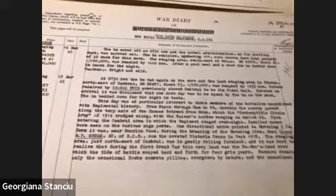I am going to move on right now to a little treat that I prepared for today's curated tour, and that is the war diary. It is difficult to read the war diary as we are doing this short, brief tour, but just to give you an idea of what the interest is at the time.